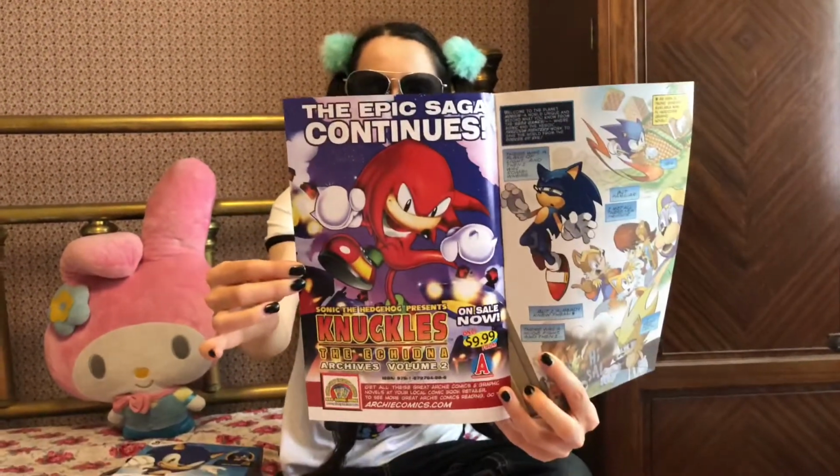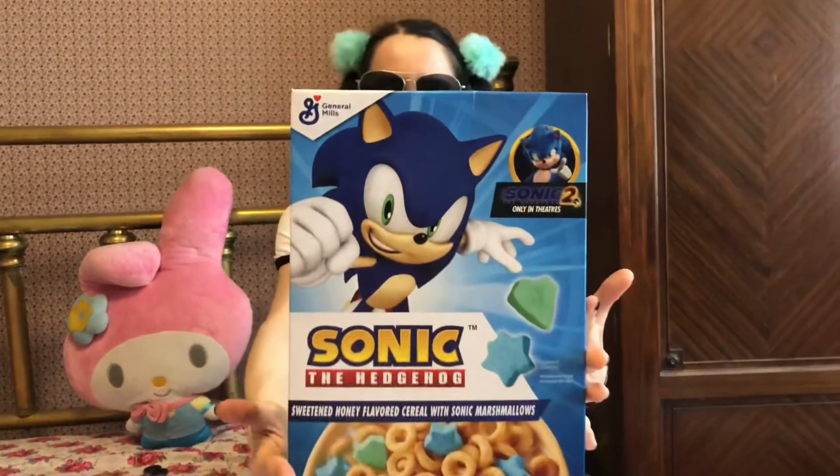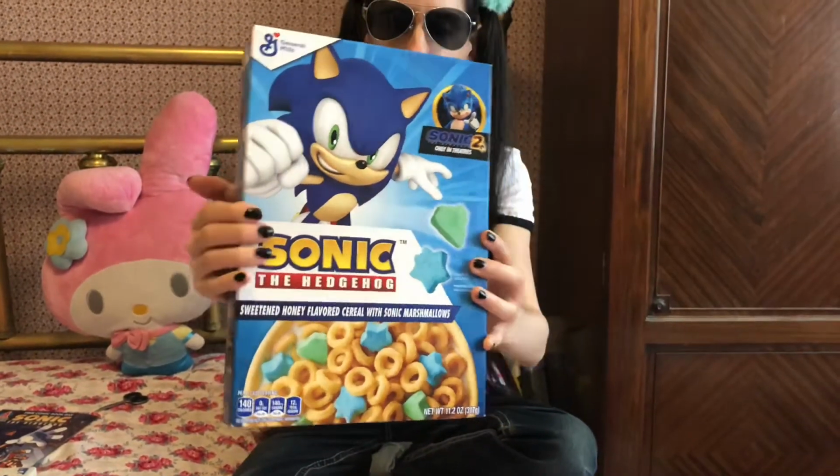Let's get a cool shot. Well, here's Knuckles. He's pretty cool also. All right, so here we go. Here's the cereal box, and I think it's really, really well done. I love the blue color of it. He's so large and animated. He's got his fist out.